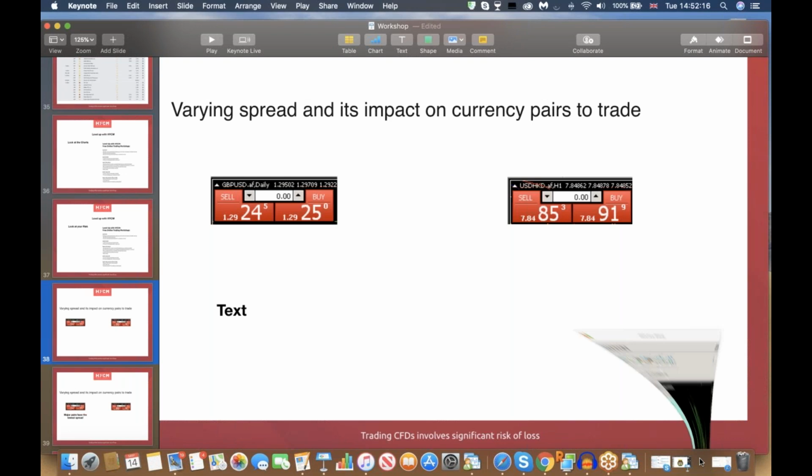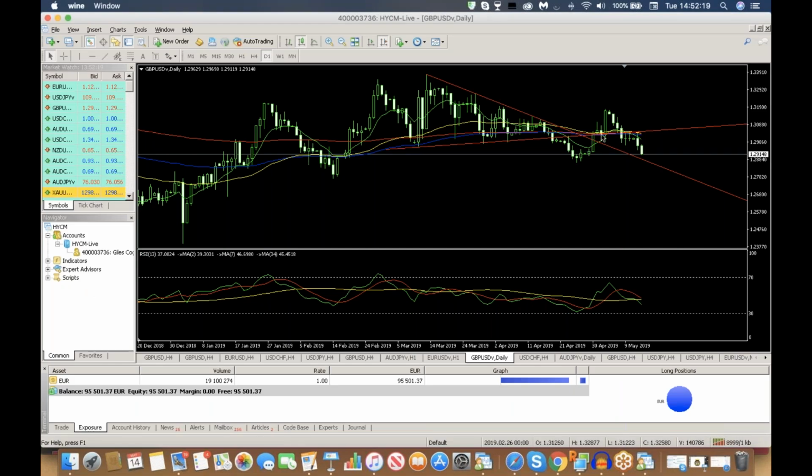So this is HYCM's platform. We can see the pound US dollar pair. Just out of interest, you can see it's dropping on some negative Brexit news, and it's just going to test that descending trend line. See that broken trend line? It was broken, and now we're going down to test it again here. First resistance, and then second resistance is here. So this is the key point: will price move through those lows, and then it's looking at more downside. So that's the pound.